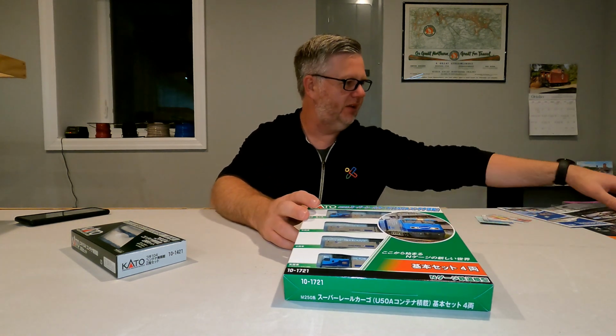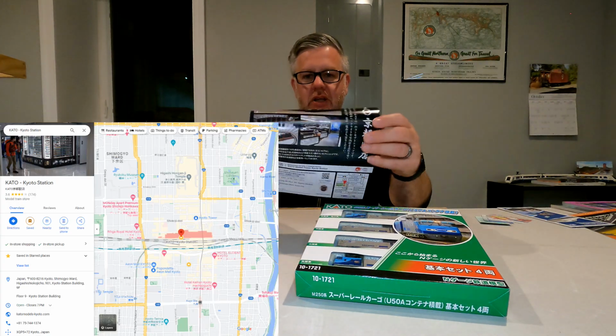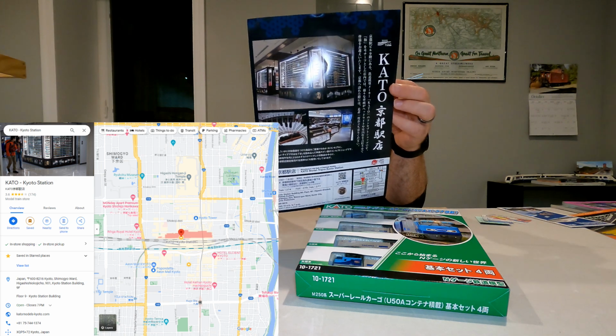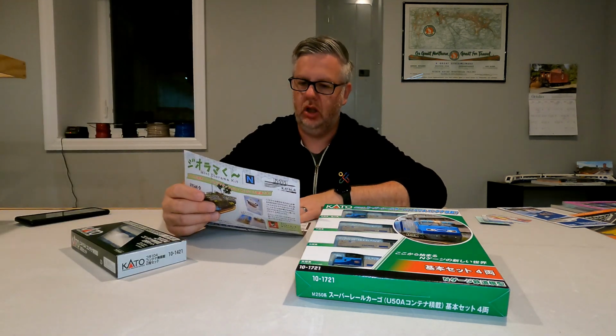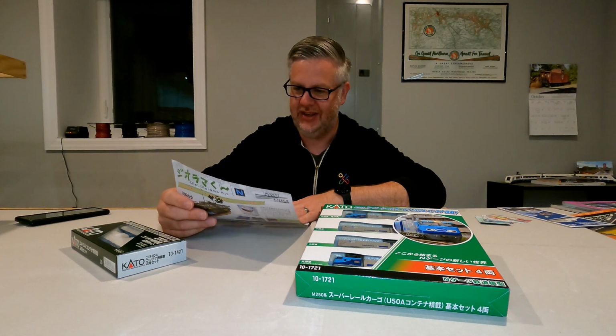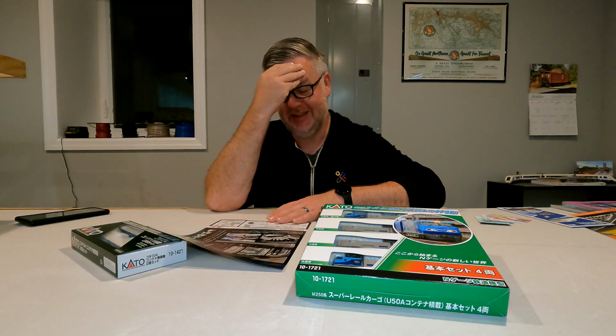Alright, so starting to get towards the end of things now. Let's see, so out in Kyoto, I went to the Kado store in Kyoto, which was really, really cool. A lot smaller. They had a number of items on display though, and super helpful and friendly staff. I was trying to explain to them, building Great Northern Cascade Division here, showing some photos, and back and forth in broken Japanese and English.